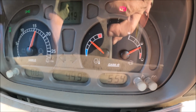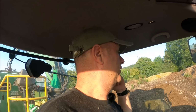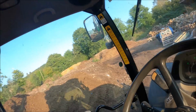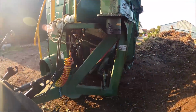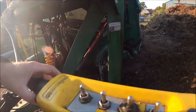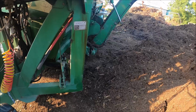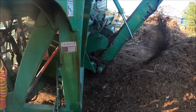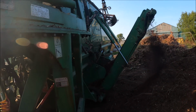Yeah, that ain't bad going. So when I started this morning, the tractor was just over three quarters of a tank full. And I've done four or five loads on here. I mean, we haven't been going at full chat. We've not been going to do the full 540. We've been doing between 450 and 500 RPM, which is enough. So yeah, pretty good on fuel. Moving itself again. It does that a bit sometimes.